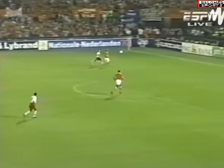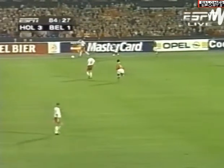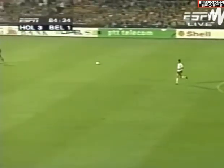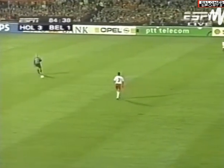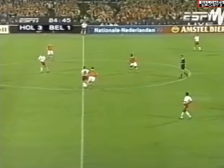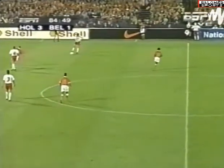And Dennis Bergkamp now second equal top goal scorer in history. Only Wilkes has scored more goals for Holland, that's 35. Bergkamp now on 33 alongside Johan Cruyff and Abe Lenstra. Albert plays it forward. Well, it's a sea of orange now around the De Kuip Stadium.